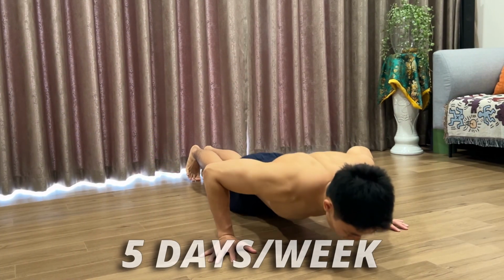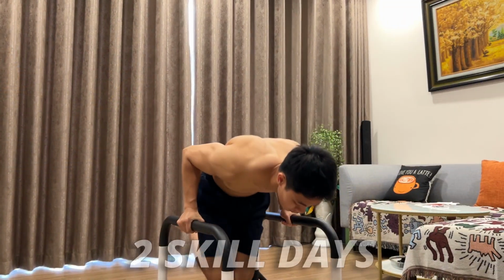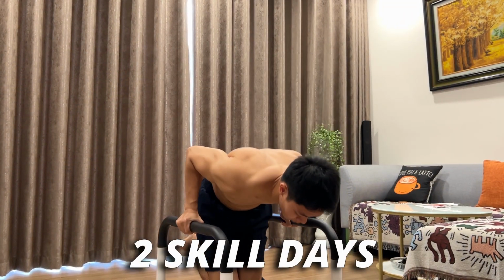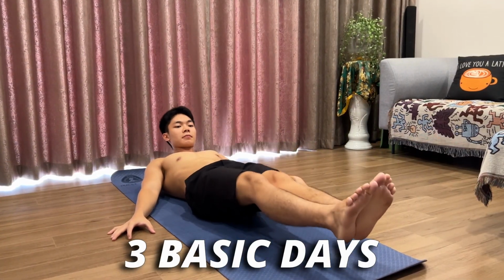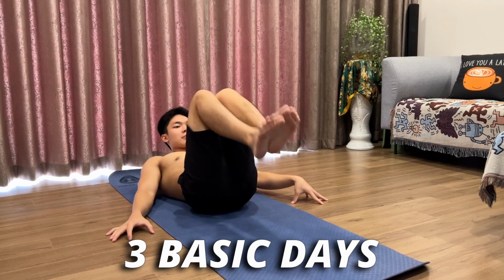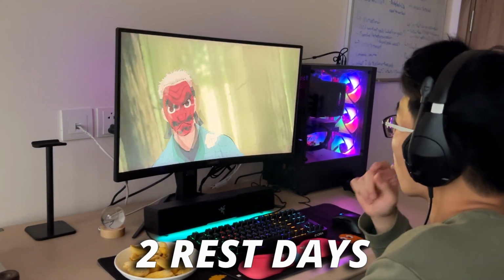So here's how I would divide my workout days. There will be 5 days of training in a week. The first 2 will be my skill days, which is mainly going to be the planche training. The next 3 days will be basic exercises, so I can further increase my fundamental strength. And the last 2 days of the week will be my rest days, which would basically be no training, so my muscles will have more time to heal.